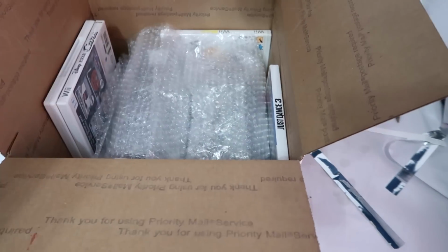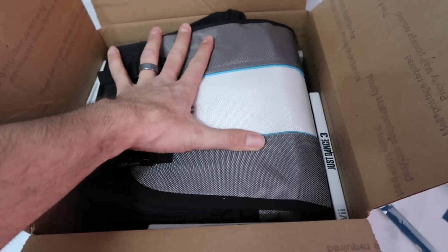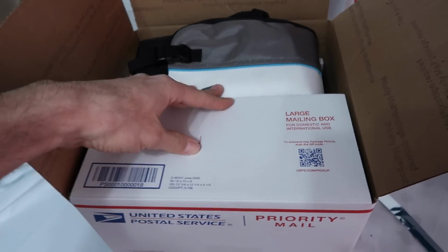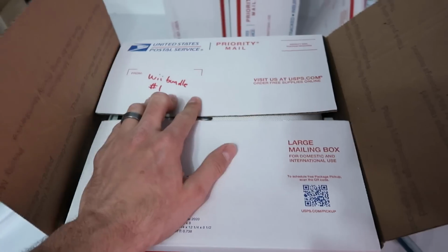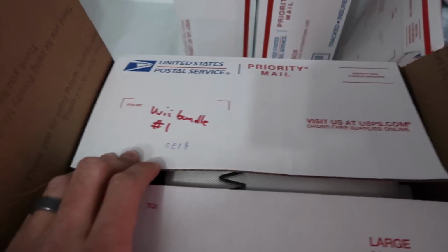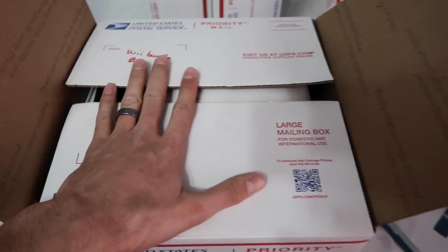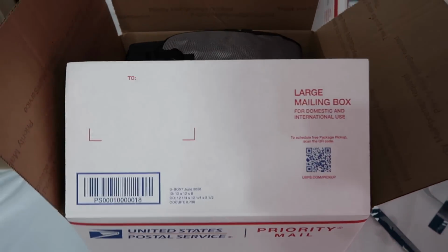And then honestly, it's just about playing Tetris and making sure that everything fits right. So this fits nice and snug. There's not going to be a lot of gaps, and we can just close it up. And of course, make sure you label your boxes ahead of time so that you know which one is going to which buyer. This is Wii bundle number 1, and it's the $120 set. So pretty easy for the Wii set.